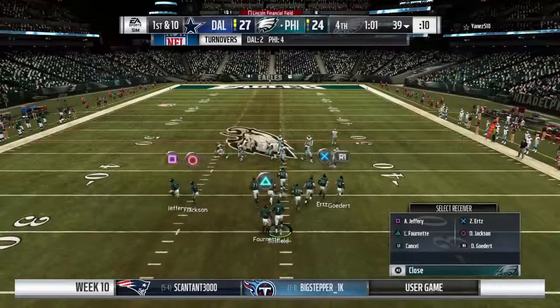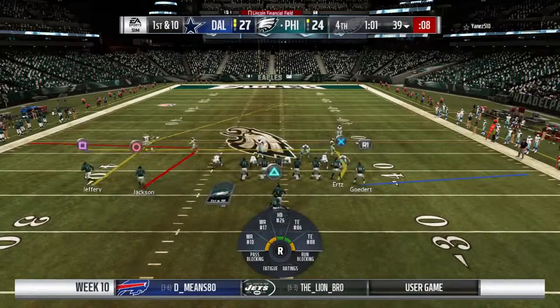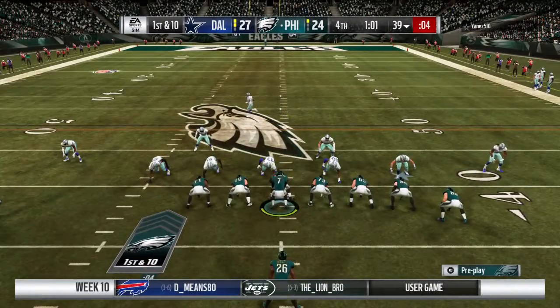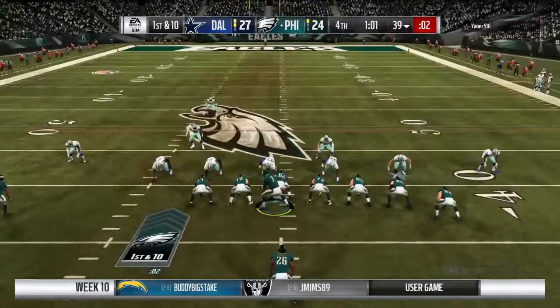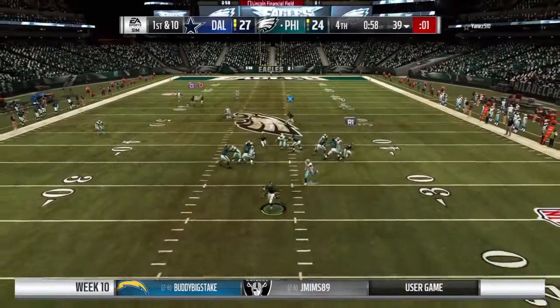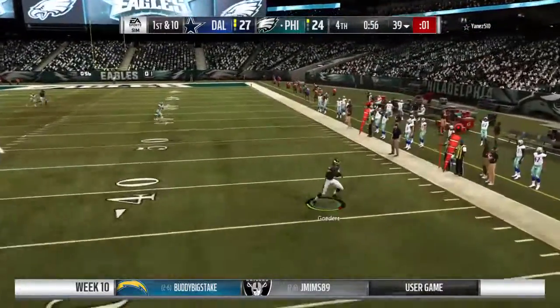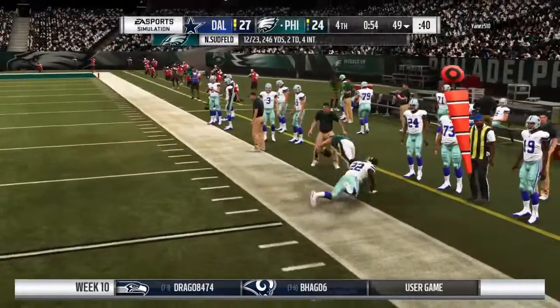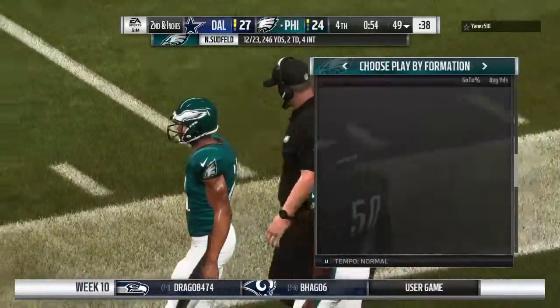So from the 39 now, they'll come up on a 1st and 10. All right, here we go. 3-19. Back to throw. Going right side here, and that's complete. 10 yards on the pickup there, and it'll be 2nd down.